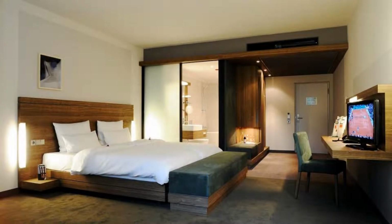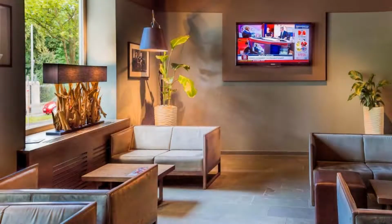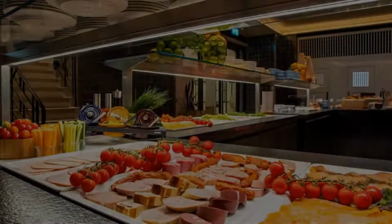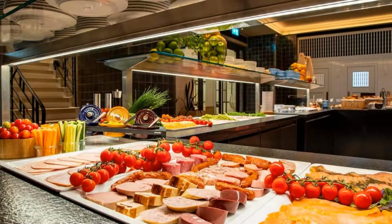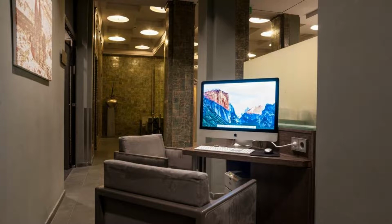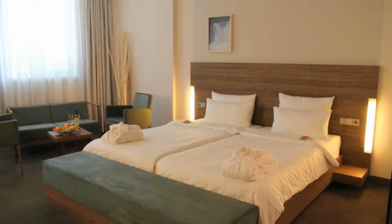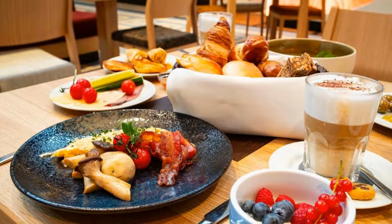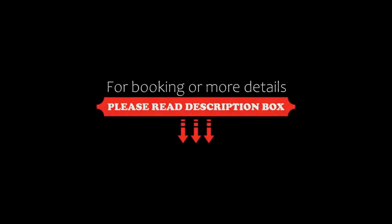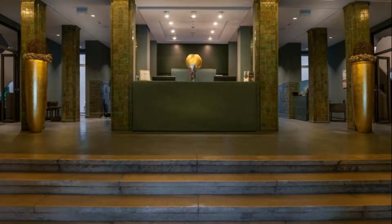The check-in time of this hotel is 3 p.m. and the checkout time is 12 p.m. Pets are not allowed in this hotel. The hotel accepts major credit cards and reserves the right to temporarily hold an amount prior to arrival. Guests are required to show a photo ID and credit card at check-in.